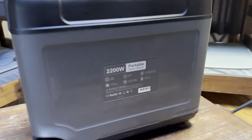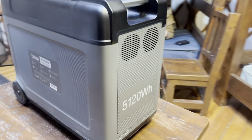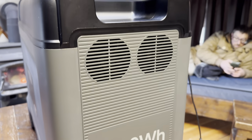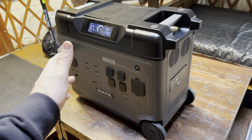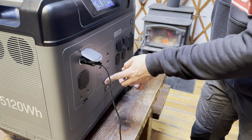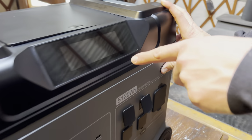And on the back, it basically just shows all the specs of the machine here. Then the other side, it just shows the 520 watt hours, and it has fans like it does on this side. It comes with a 1-year warranty, but I think you can expand it up to like 3 years. So turn these off, you just press them once, and they'll all shut off. Turn the power station off, you just hold this for a few seconds, and then it's off.